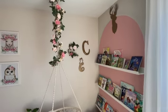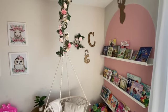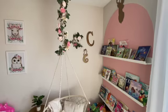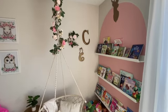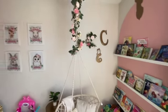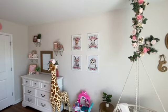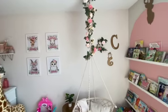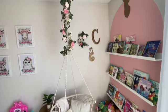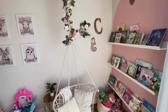So here is the wall of seeds, and I actually have one more seed that I want to add. They're not permanent because I'm still trying to figure out what to do with this corner. I love having empty space, but because of the wall already having the mirror and the shelves, and you have the pictures here, it did seem a little bare over here in this area. So I need some suggestions.